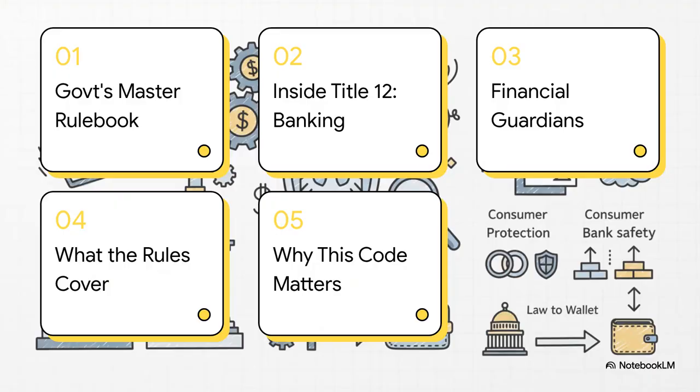We're going to tackle this in 5 simple parts. First, we'll track down the government's master rulebook. Then, we'll zoom right into the section on banking, Title 12 itself. After that, we'll meet the financial guardians who enforce everything, see what those rules actually cover, and then, most importantly, we'll figure out why any of this matters to you and your wallet.